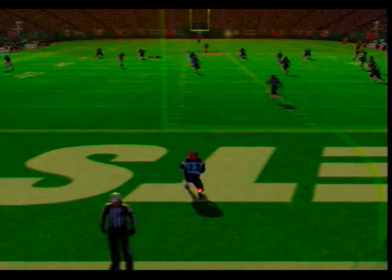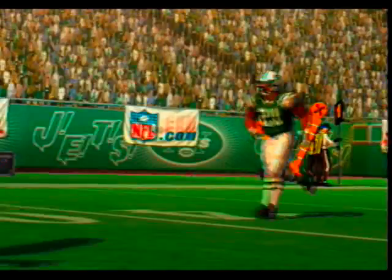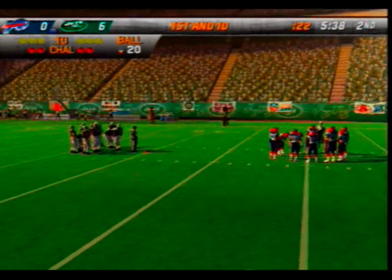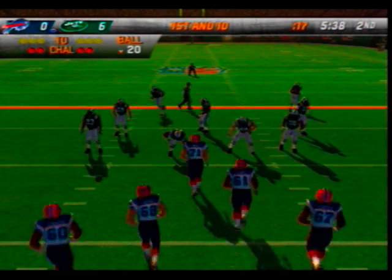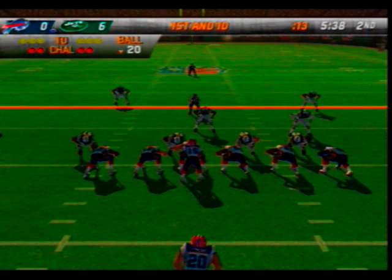Great kick. This one is taken by Mathis. They forced a 3-and-out on the last series. First and 10. Ball on the 20-yard line. Here we come. The Jets come out in a 4-3.